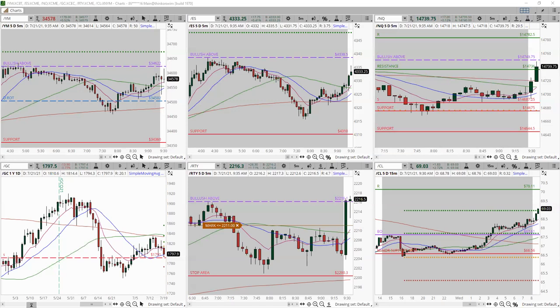NASDAQ is trying to catch up. Another sandwich developing in RTY. If we get our 17 and a half, it's going to pop to 2220. If we get the pop, we need to see our target hit 2217 and a half. And that is going to be the trigger for higher as well.